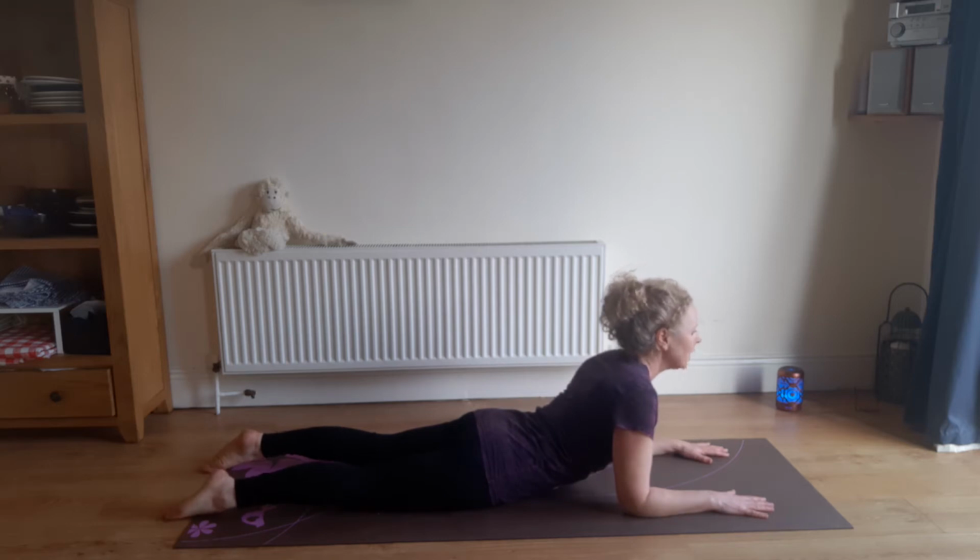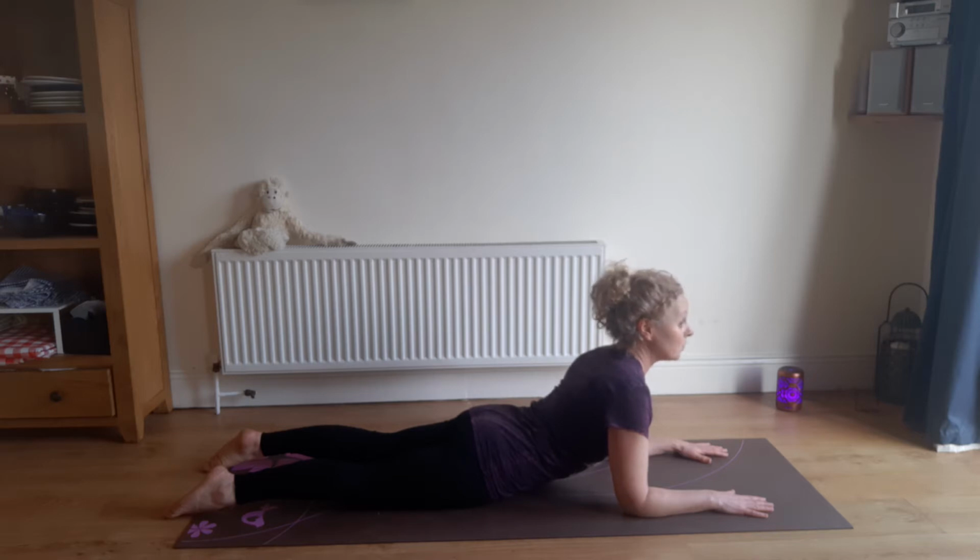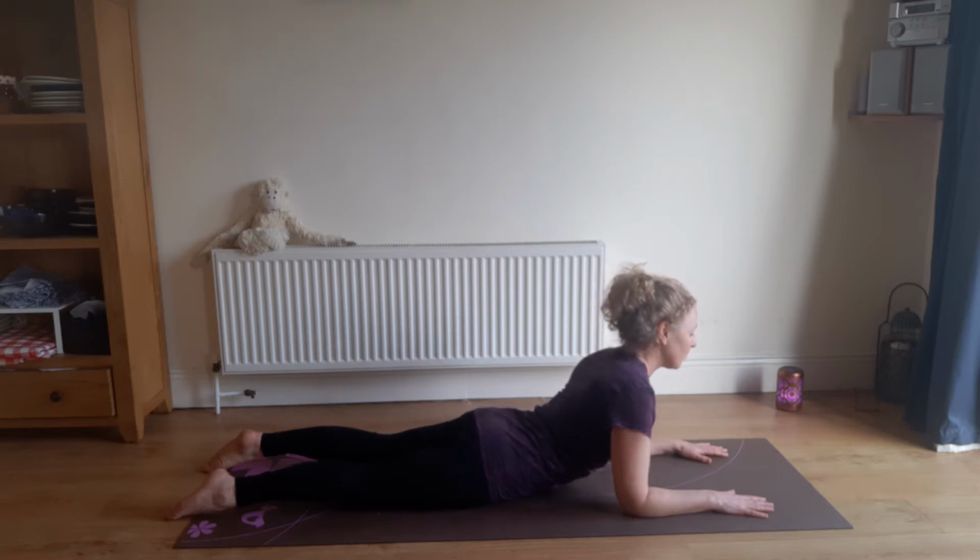Now pull your tailbone down towards your heels. So you're really contracting. You're going to pull the lower belly up towards your belly button. Just hold that. Pull the shoulder blades down your back. Look forward and try to breathe. Whew. That actually is quite a strong pose if you do that. Engaging all those muscles. And then just relax for a second. You can put the weight on your forearms again.